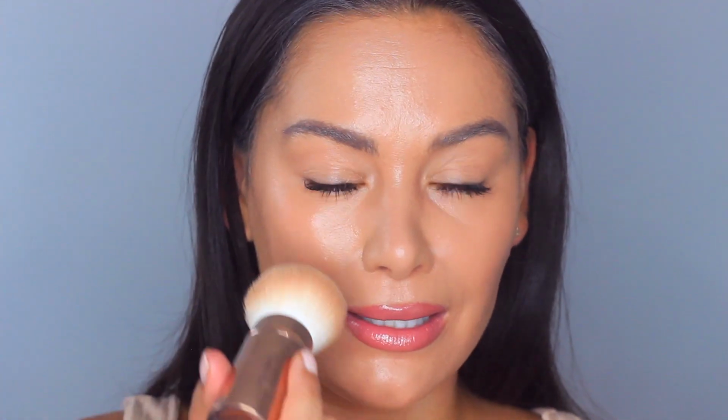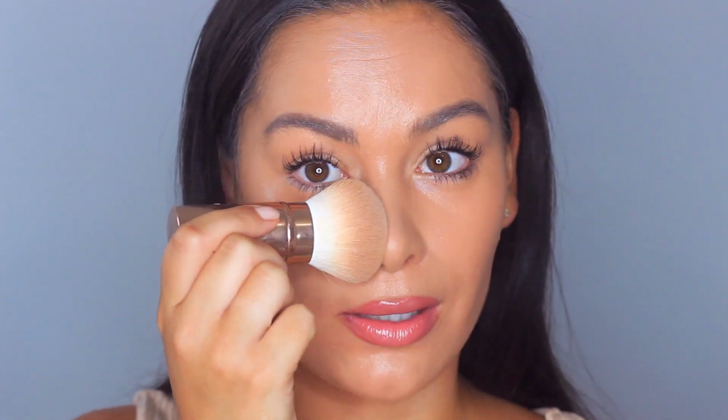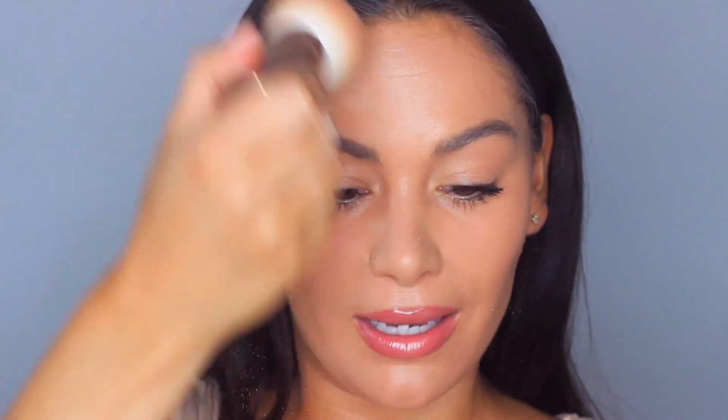I'm gonna go in now and just set it with my By Terry Hyaluronic Hydra powder. If you haven't tried this, it is very, very good. It is like a blurring kind of powder. So if enlarged pores are your biggest concern, this is an amazing powder, and it does work with this product so much. It does kind of mattify it a little bit, but I need that to set it in place.